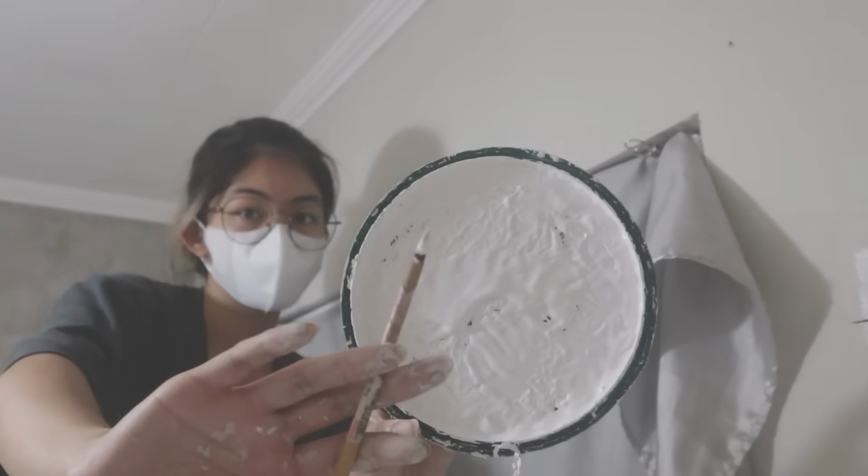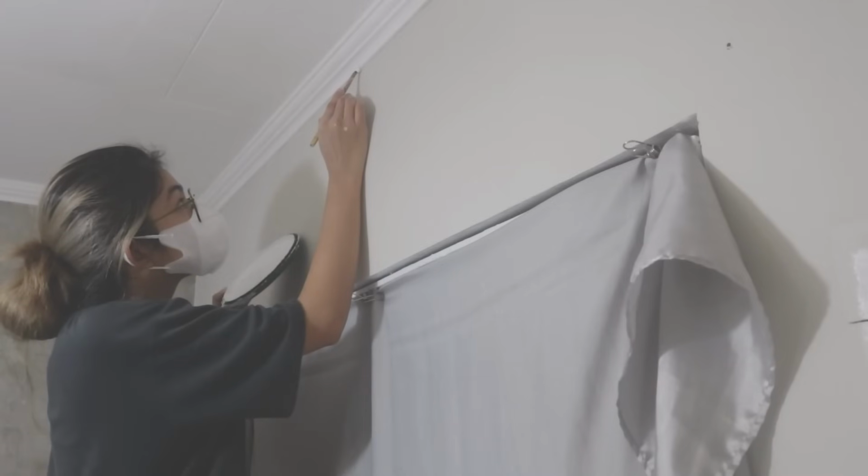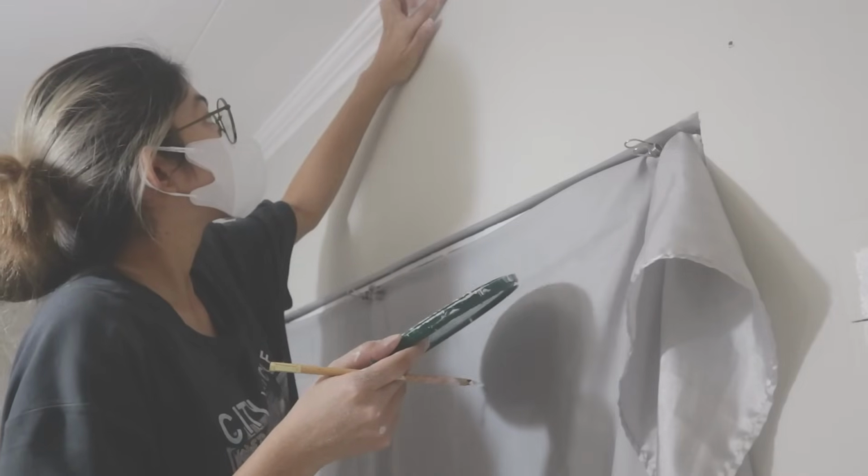And because I'm such a perfectionist, I used one of my small painting brushes to, guess what? Clean the edges of the cornice where there is excess paint. I can't help it, I just had to. I did this on all 4 walls.